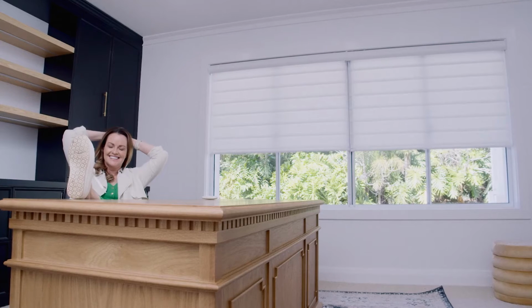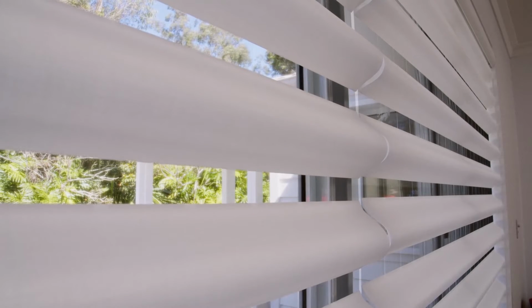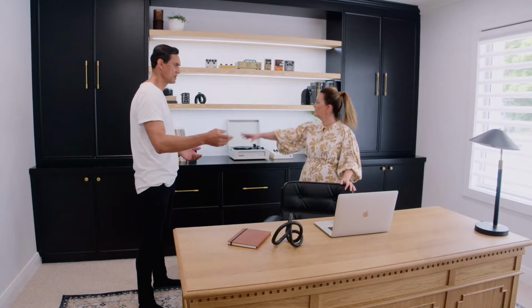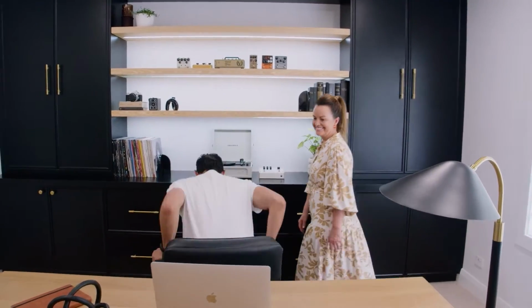Why would you? In Greg's study, we selected Luxaflex Pirouette soft shutters. They filter the light that comes into the room and create a softer, more ambient feel than regular blinds or shutters. And all of his personal belongings in here too. Do you know what I love? I love this chair. I love when people come in, he can go like, "Hello, Mr. Bond. I've been expecting you."